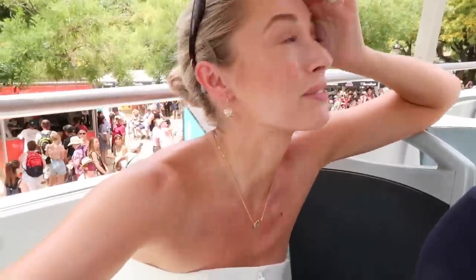Topped up our factor 50 and we've managed to get the best seats on the bus, right in the front row like the cool kids that we are. We've just parked up outside La Sagrada Familia and it is rather spectacular.